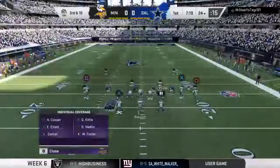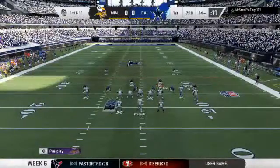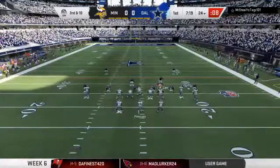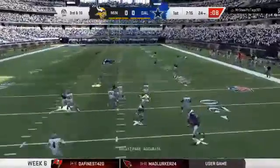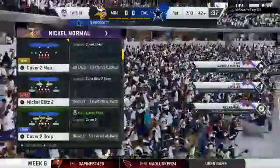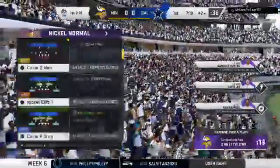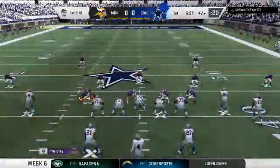Now Prescott. Cooper's got it, and past the 40 before he's out of bounds. 17 yards on the play there, and the Cowboys have a first down. He's such a good route runner. Shows it there on third down. Very proficient and a good pass.